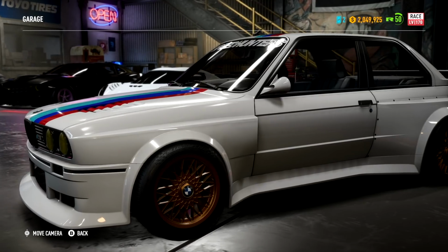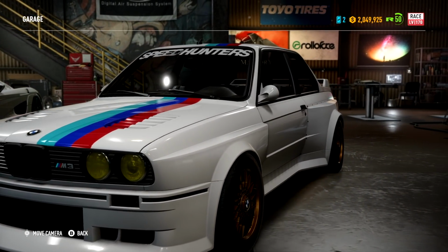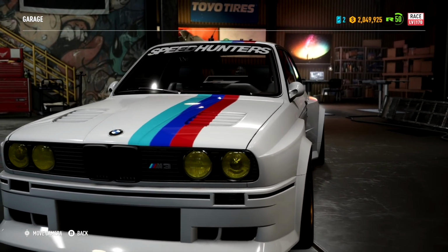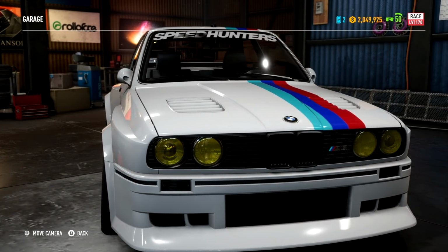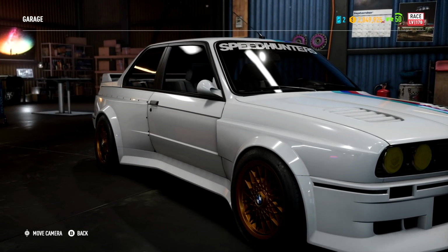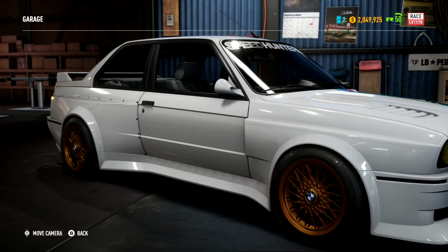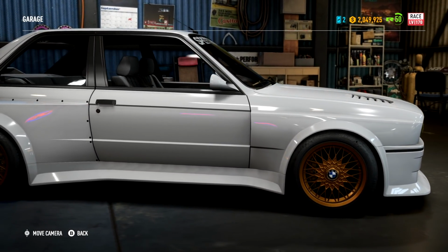Yeah, alright. For the finished product, I thought I'd go on the community and try and find a standard white BMW M Sport design. And by God, we have found one. And the yellow headlights go perfectly with this. And then I thought I'd do some goldish alloys. Not chrome, but just the standard design. And you know what? It looks very, very nice. So this is definitely a car worth getting.